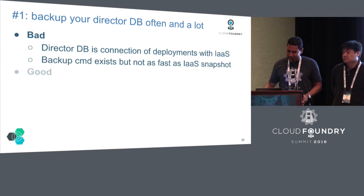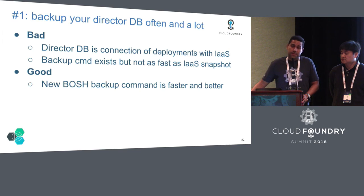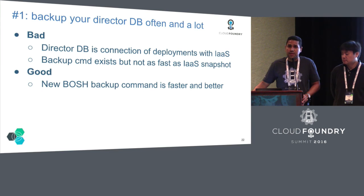I told you all the bad things. There's a good thing in there, and I'll tell you what we did because it's sort of lessons learned. The good thing is there is a backup. It existed even at the time this happened, but it wasn't very fast, so that prevented us from using it. We've since improved it, and I think the BOSH team in general has too. Now if you use BOSH backup, it's much faster because it avoids doing the blob store, which slowed it down before.